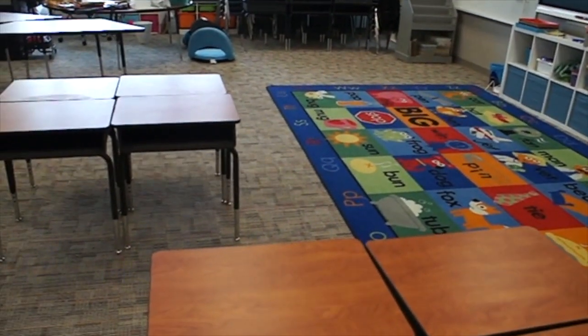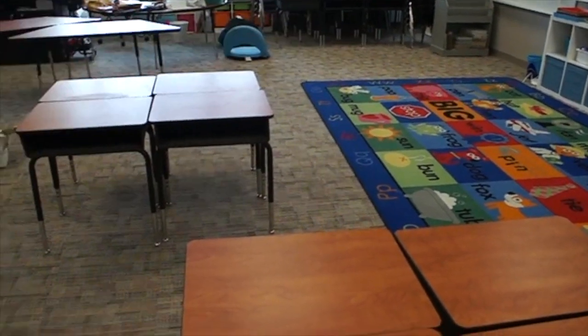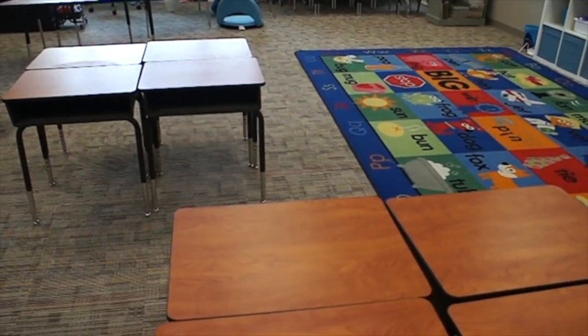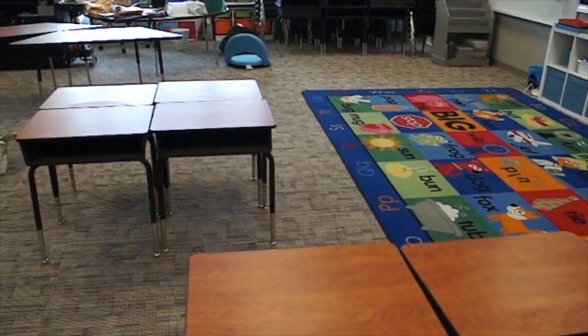I'm going to go ahead and spread them out and put them in pods. I think I can just keep this pod here, have that pod there, have a pod here where those tables are, and have a pod over here. And that gives me 16 groupings.